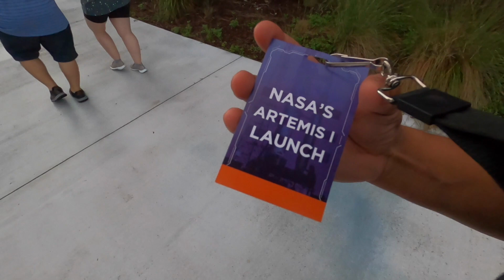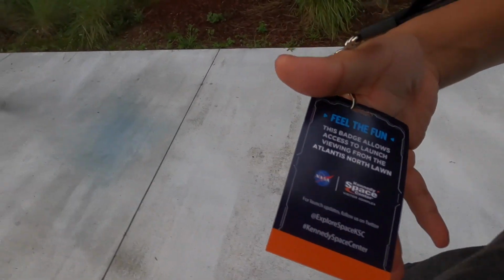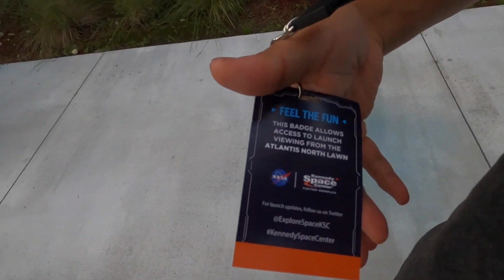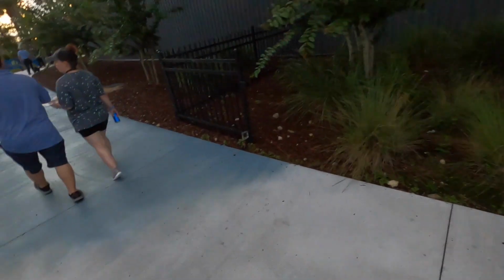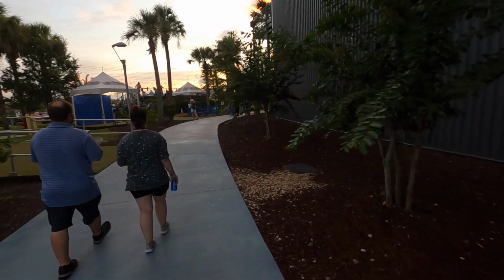So here is our Artemis launch badge. Normally you can't show the NASA social badge, but you can show this one. This is the Feel the Fun package. I think it's valued at $150. Again, huge thank you to NASA for providing this to us.